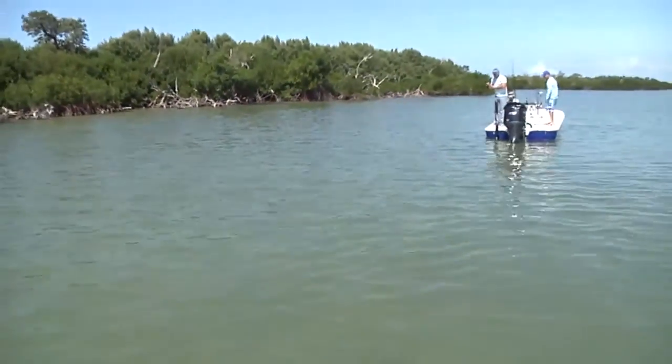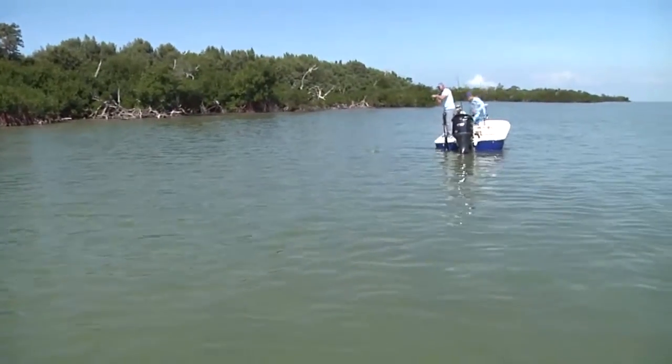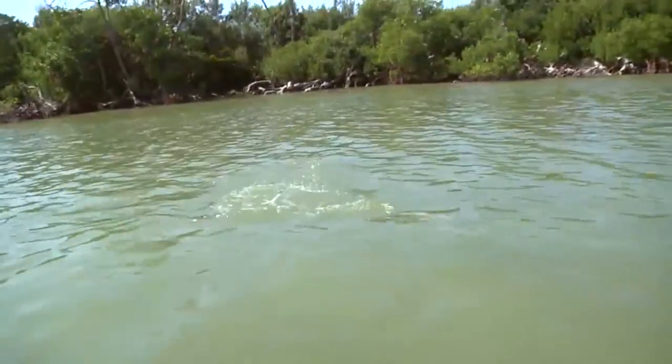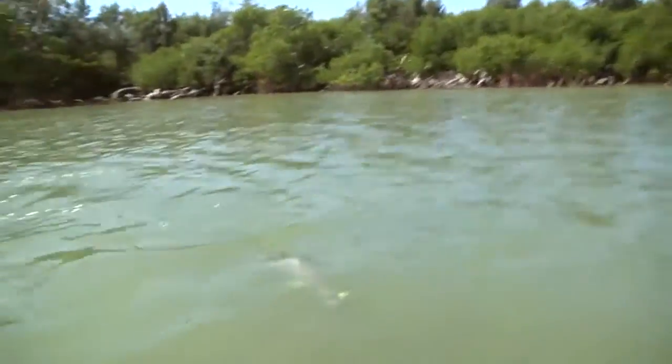Come here, baby. We just want to take your picture and we'll let you go. Make you famous. Yeah, the big snook. Come on, baby. Come see Daddy. Come on. Oh, what a beauty. That is an absolute pig. He's bigger than the fish I got this morning. It's 35, 36 inches.